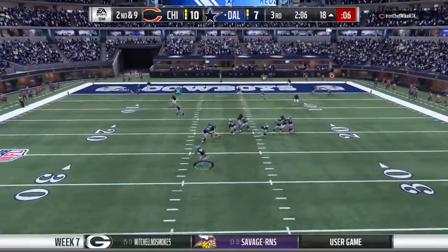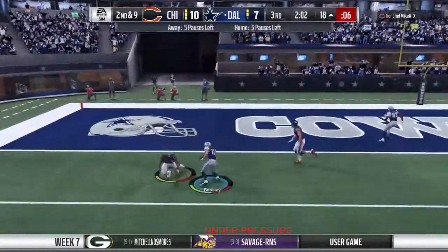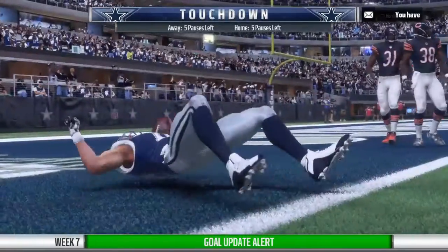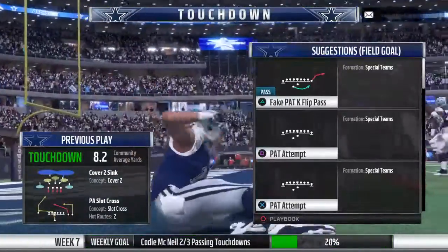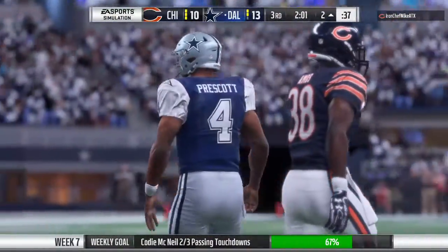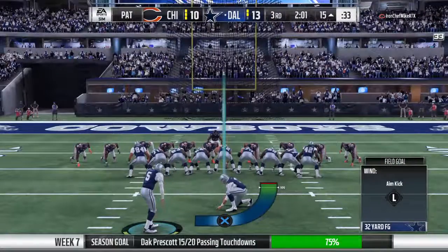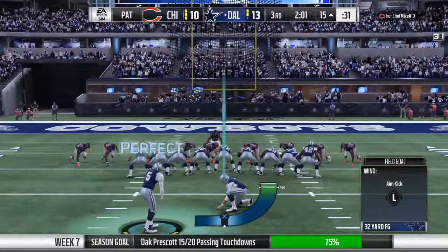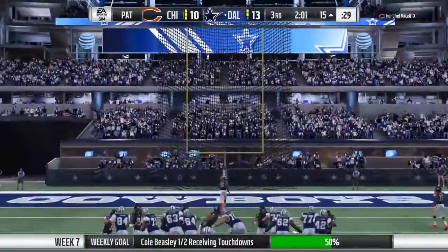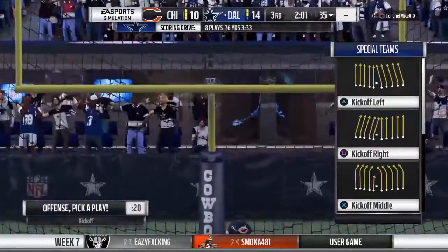Throwing. Prescott. Steps away to his left. And he's got it. And he is into the end zone for a Cowboy touchdown. Cole Beasley, his 4th touchdown on the year. And the Cowboys are in for 6. When you're a great route runner, it makes you that much better as a receiver because now your quarterback trusts that you're going to be where he expects, and he's able to deliver the ball on time.